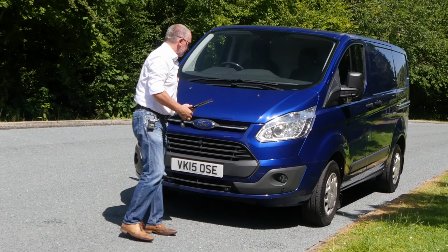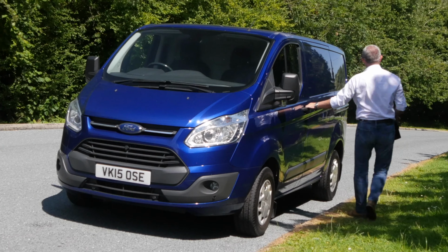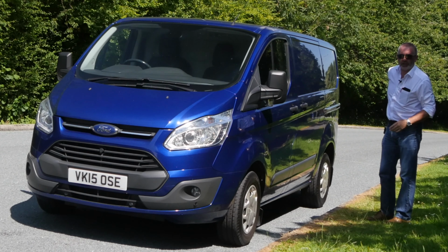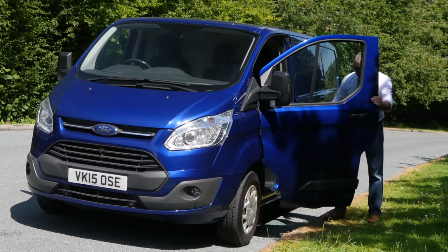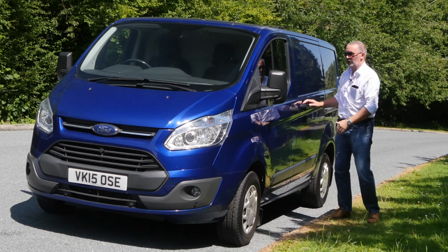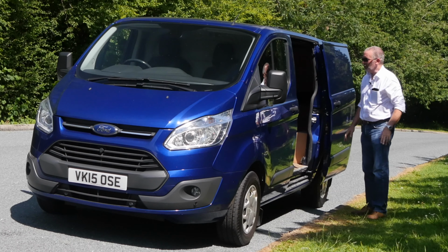Great colour combination. Just show you around it now. We'll stick this away. So we've got twin side loading doors. We've got the side protective molding here. Fuel flap. There you go. Only opens when the passenger door's open, so that's a good safety feature. Really, nobody can nick your diesel overnight. Side loading door, side loading door on the other side as well.